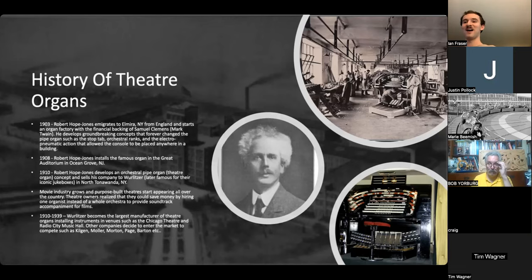He also invented many new types of orchestral ranks of pipes for these instruments. And he also developed the electro-pneumatic action that allowed the console to be placed anywhere in a building. So because now all of the keys and tabs are wired with electricity, you can move anything anywhere in the building, making it really flexible. In 1908, he installed the famous organ that's still playing to this day in the Great Auditorium in Ocean Grove, New Jersey, which is one of the largest instruments of its kind in the world.